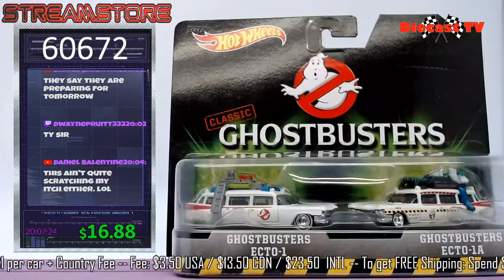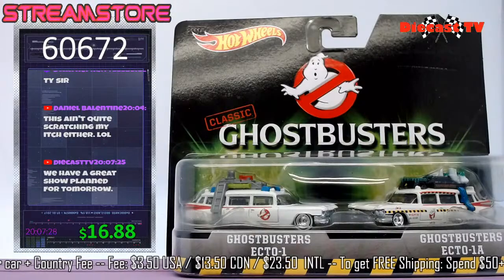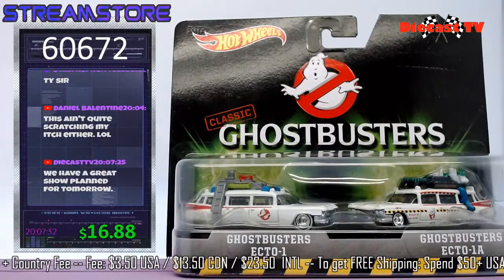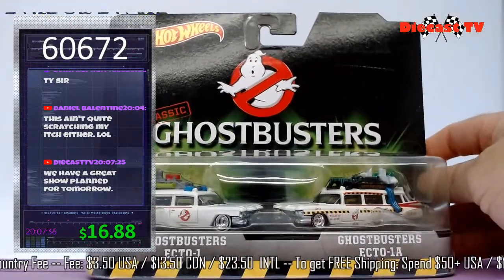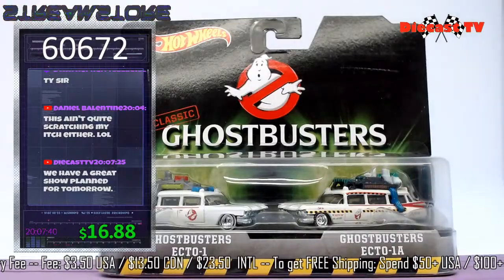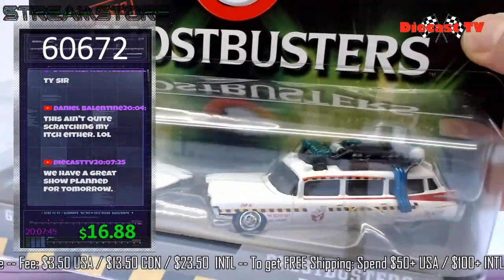Dan Aykroyd, Bill Murray, Sigourney Weaver, Harold Ramis, and a bunch of others starred in the Ghostbusters and Ghostbusters 2 series of the 80s. Now, this Hot Wheels package comes with both the Ecto-1 and the Ecto-1A from Movie 1 and Movie 2. Totally collectible. You can see the different types of ghost hunting apparatuses that they have on the roof.